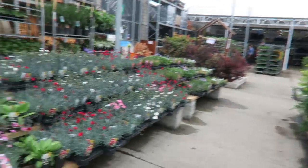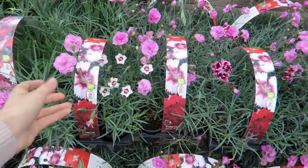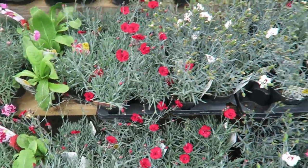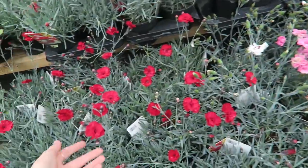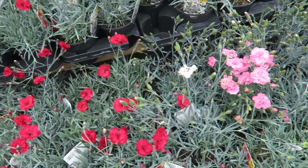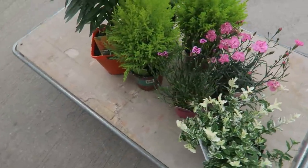So guys, I'm actually picking out some flowers for our little garden bed. Look how pretty these ones are. Oh, these are so cute. They all come at like £2 or £3, which is so affordable. I didn't even realize how cheap these flowers were because they look so much more expensive. These are really pretty.